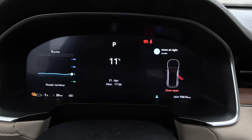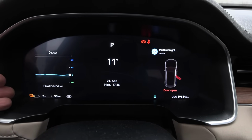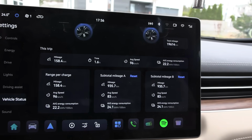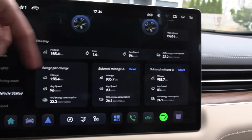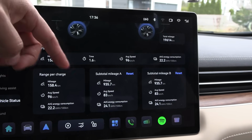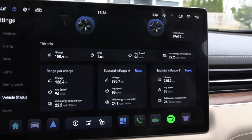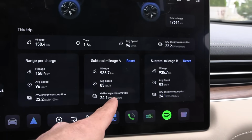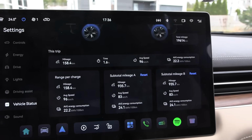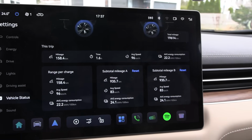We are finally home and we arrived with 7% left. What the heck? Consumption was 222 watt hour per kilometer, even though we had some traffic and the average speed wasn't that high, and we spent 1.6 hours. Yeah, how much is that? 1 hour and 36 minutes or whatever, roughly. Total for this trip, 241 watt hour per kilometer. So it seems like this is not the most efficient car out there.